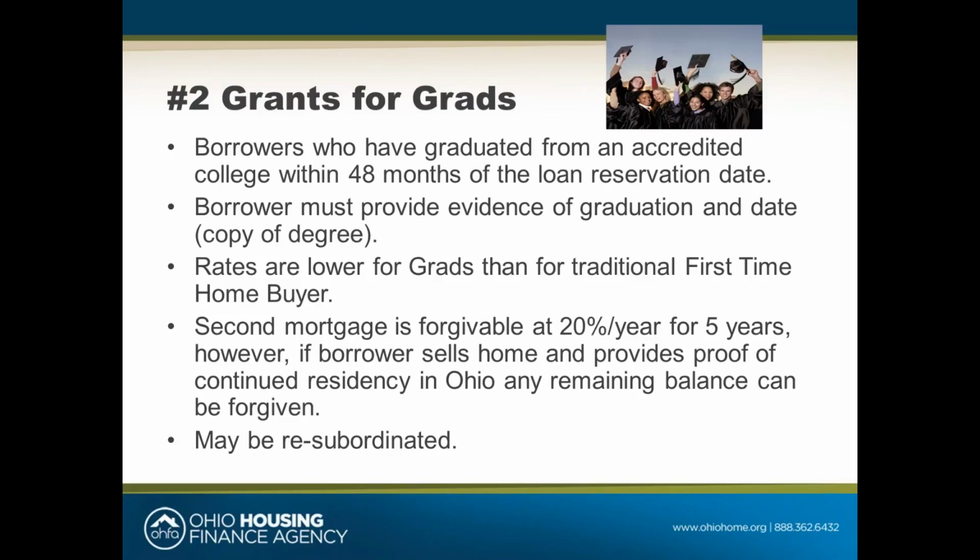The Grants for Grads is the best that we have to offer because it has the better repayment. The Ohio Heroes, which we'll talk about in a minute, has the lowest rate. But for me, if I had to choose between the two, and a lot of times we do have borrowers who qualify for both Heroes and Grants for Grads, I'd take the Grants for Grads just because of the repayment. But it's a really good program.